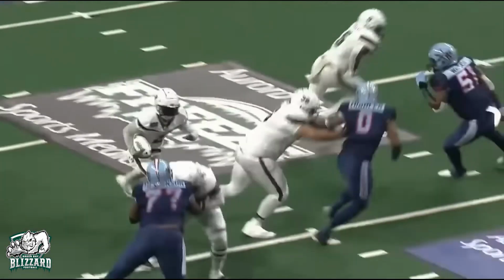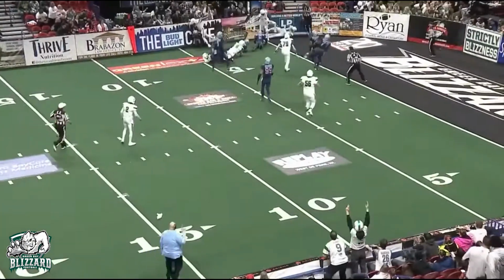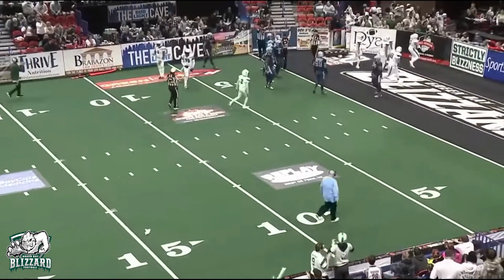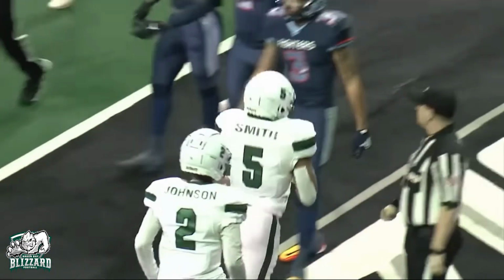Fans still filing in early on in this one, 13:30 to go in the first quarter. Handoff to Terrence Smith, nice blocking, and he's into the end zone. Touchdown, Terrence Smith. And Green Bay's offense firing on all cylinders early. Great drive to open up the season.